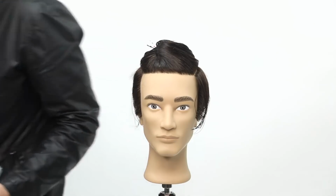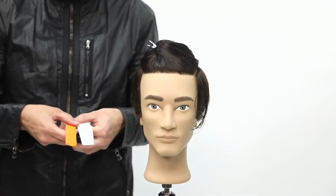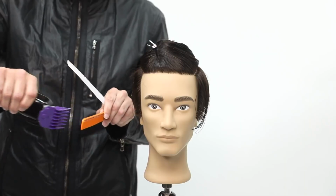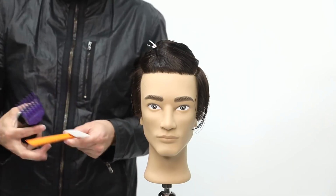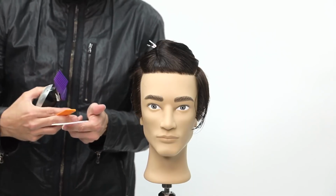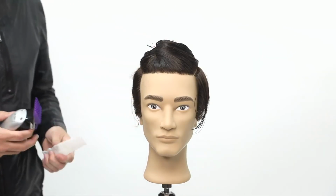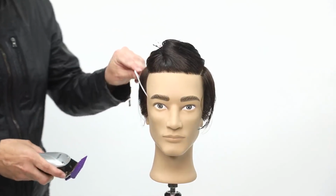Also, when you use a regular YS Park comb, it's a little rough around the bone of the comb, so the clipper doesn't slide as easy. When you use this comb, it's nice. It glides right across. So just easier ways to do things so you're not struggling with the tools that you have.